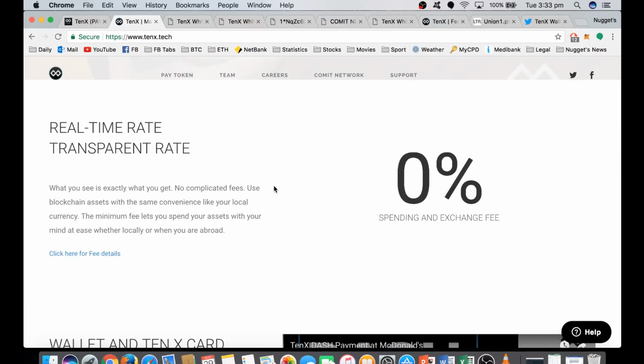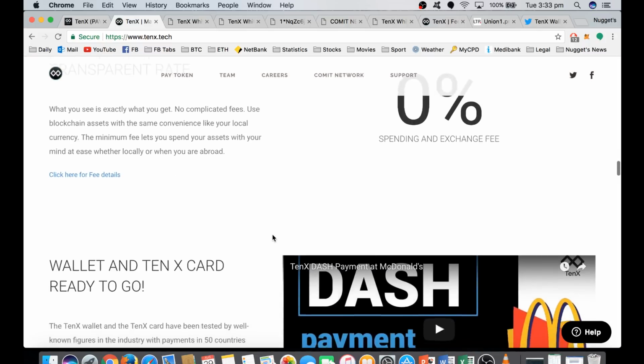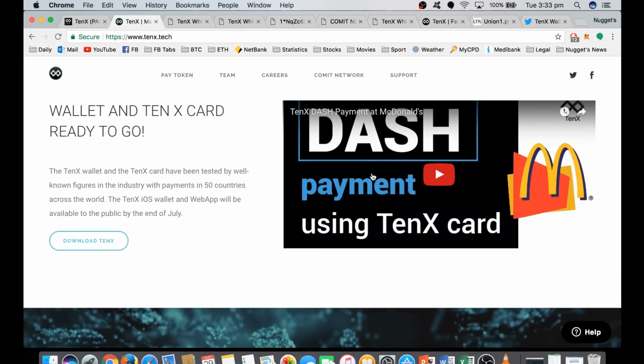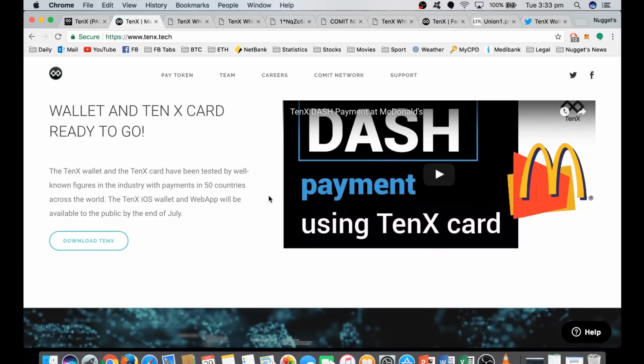Now, the thing that's made this so attractive for a lot of people, rather than other cards or apps out there, and I know this space is red hot for competition at the moment, is that TenX have got 0% spending and exchange fees when using their cards. I'll speak about exactly how that works as we move through the presentation. And there's plenty of videos on YouTube demonstrating the TenX app.